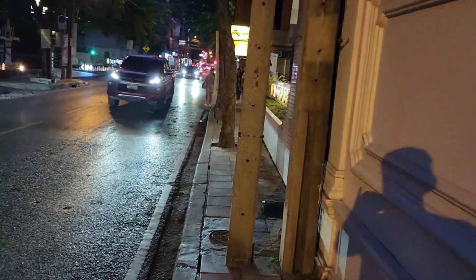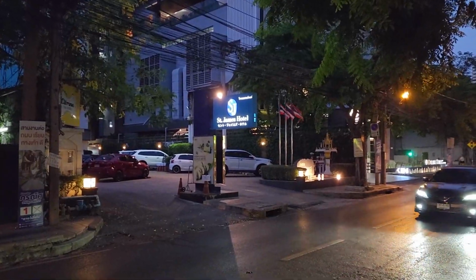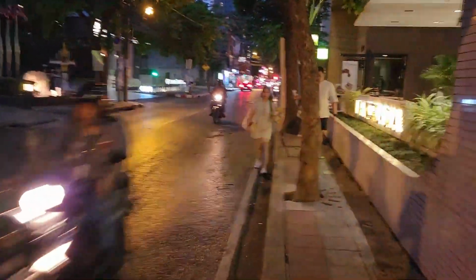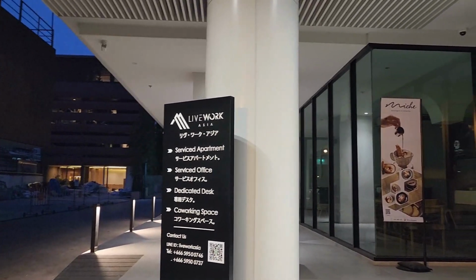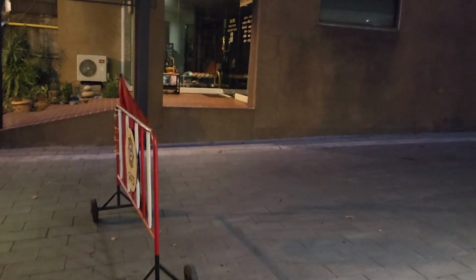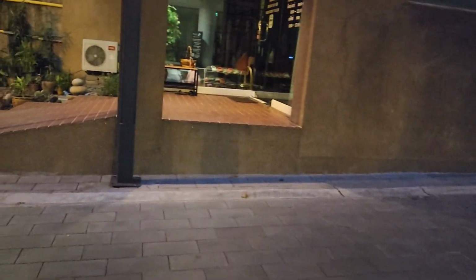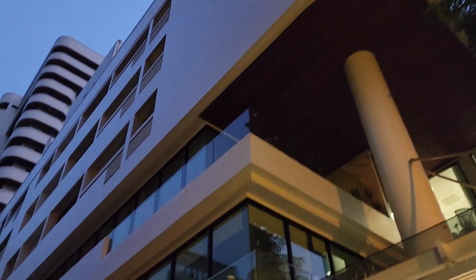And this would be a very easy walk. Right across from the St. James Hotel if you were trying to find it on Google. Live Work Asia, serviced apartments, serviced office, dedicated co-working spaces. I think it's just a smaller building.